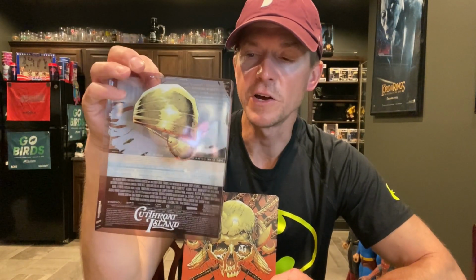Got a nice protective cover. See-through. And there's also some information on the back. Usually the Steelbooks don't have any information with regards to the movie. So, I mean, that's kind of nice. On the back, look at the skeleton hanging. Pirate skull.